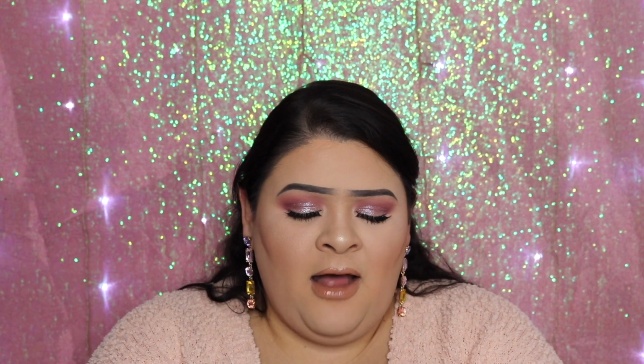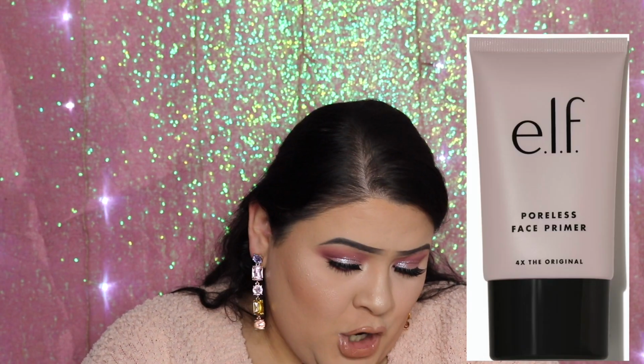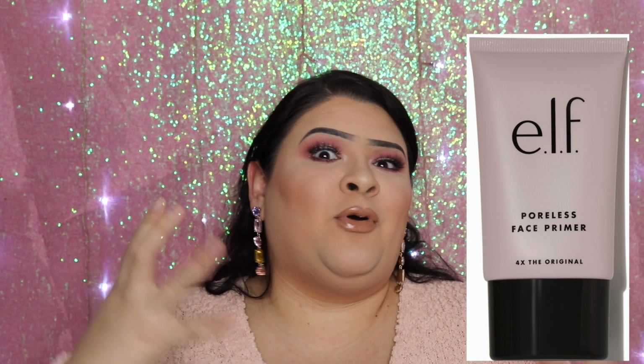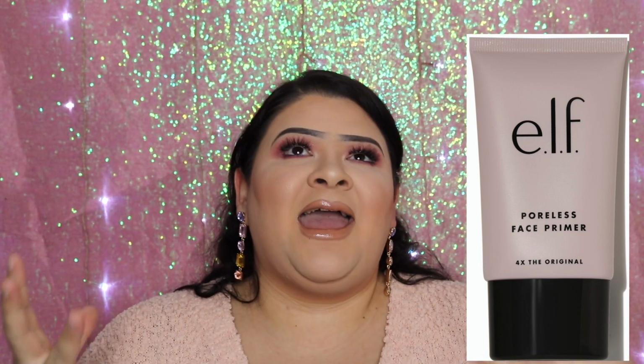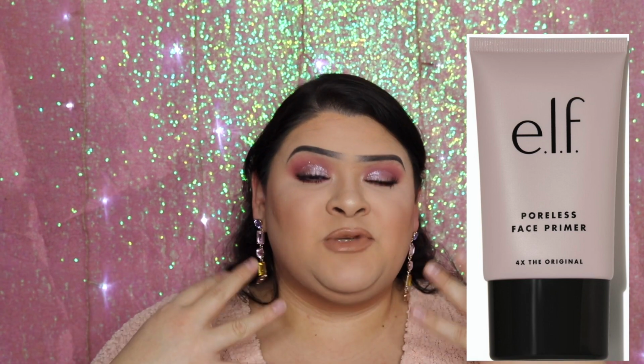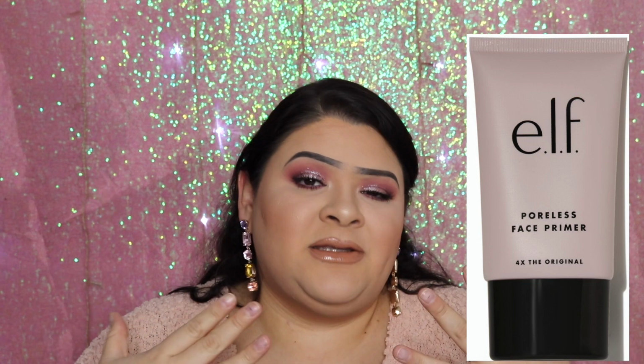Next is the e.l.f. Poreless Primer. There was nothing that made my skin look poreless about this primer. It was a pore filling primer, and it didn't do anything. And my foundation actually got oily within 2 hours of having this primer on. So it was definitely a primer that did nothing for me, nothing for my skin, nothing to fill my pores.